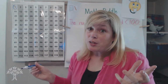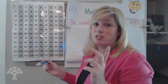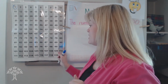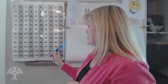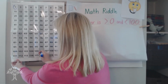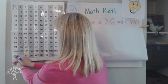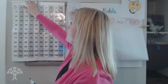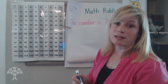I mean, I could take a pretty good guess, but I don't know if I have enough information. I do know this, that on our 1 to 120 grid, if it's any number between 1 and 99, it's not going to be any of these down here. Those I can mark all off. None of those are going to be the answer. That I know for sure. All right, I think we're going to need another clue.